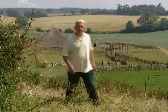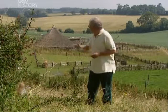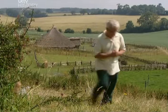Within 30 years of the invasion, there were 60,000 Roman troops in Britain. They'd come from some of the most advanced places in Europe, and to them, this sort of settlement must have seemed primitive. This is the story of how they transformed the landscape and laid the foundations for the countryside and the cities that we have today.